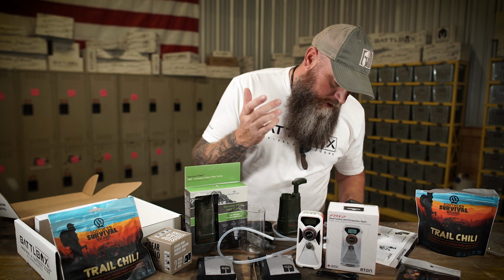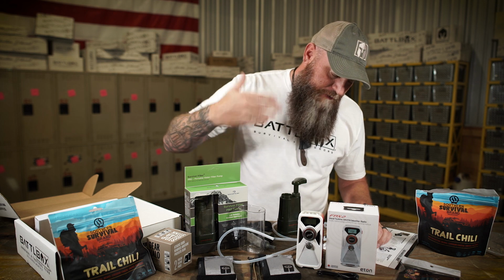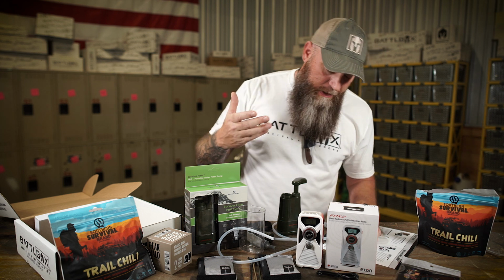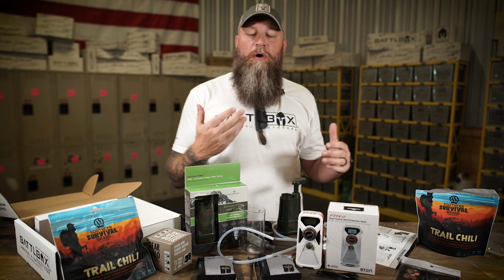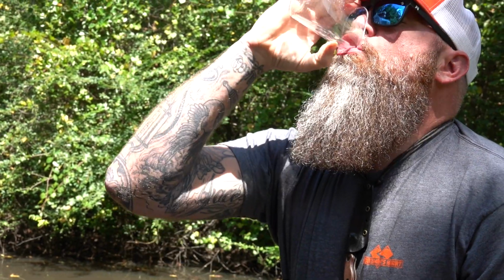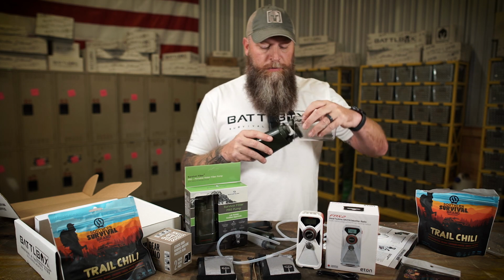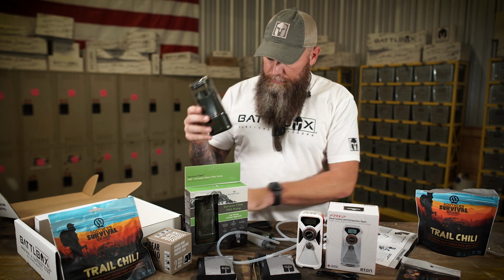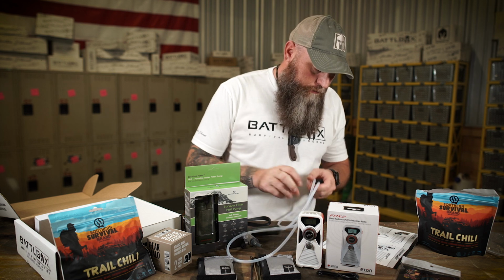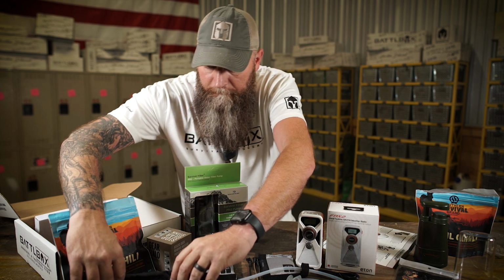So it does 99.999% of tested viruses, staph and bacteria, and 99.5% of mercury and 93% of lead and things like that. So it's also going to help get some of the hardness out of the water and make it taste a little bit better and be a little bit smoother going down your gullet. Really cool little water filtration system that packs all together and can go into this little pouch right here. I dig it. In the Pro Box, the Survivor filter. They named it properly. So that's your Pro. Yeehaw.